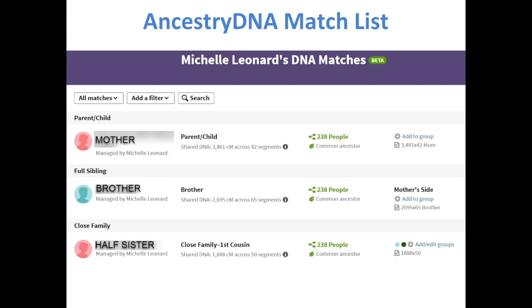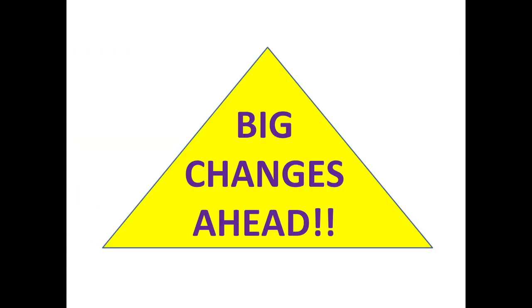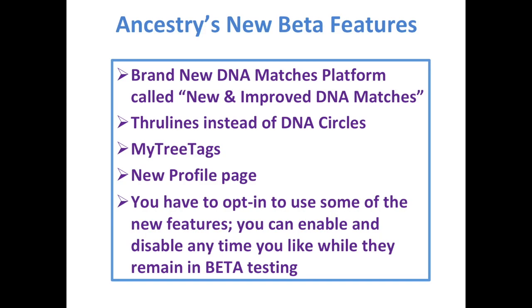Now, if this doesn't look familiar to you, that's because it's a beta feature. So big changes ahead, as I've said. Ancestry's new beta features are called New and Improved DNA Matches and My Tree Tags, there's a new profile page, there's new messaging coming soon, and you have to opt in to use some of these new features. But you can enable and disable it anytime you like while they remain in beta testing.